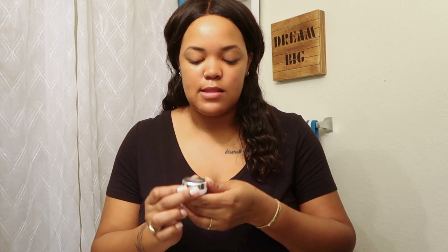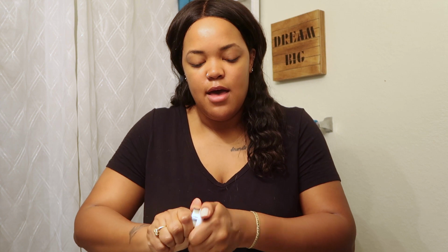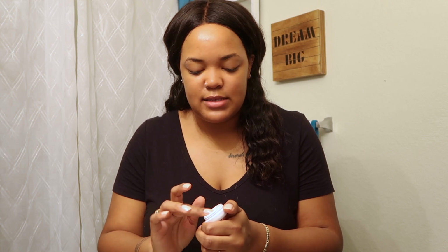This is the Farmacy Lip Bloom. This is just what I have in the bathroom, in my skincare basket. This is the lavender and mint one. I mentioned this in a favorites video. It's just really nice and hydrating.